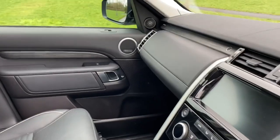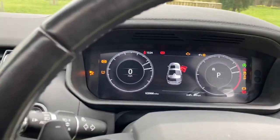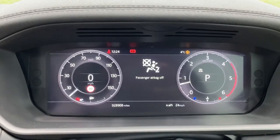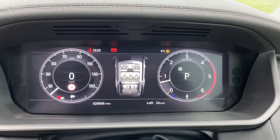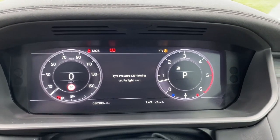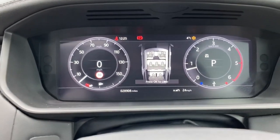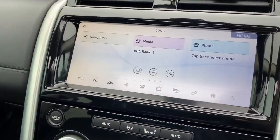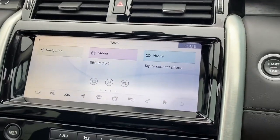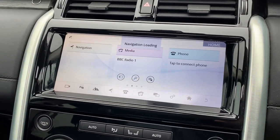And we're just going to turn the engine on. Close the door, because this is the virtual cockpit, and on the virtual cockpit you can have various different screens, from navigation to miles per hour and what have you here, to onboard computer. You've got the touch screen system here, which is lovely and easy to use. So navigation, it's just loading up there.